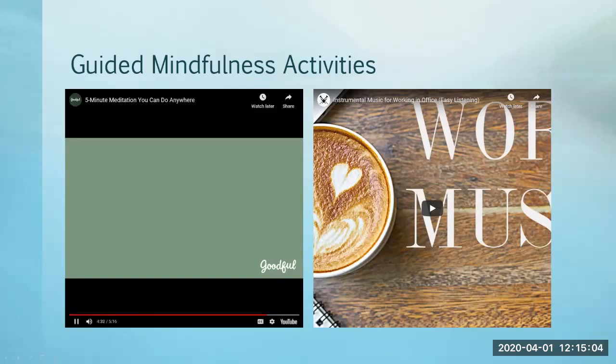And exhale it out, and in your own time, slowly bring your awareness back to where you are. And thank yourself for taking these few minutes to just be intentional and kind to yourself. And when you're ready, you can gently open your eyes and enjoy the rest of your day.